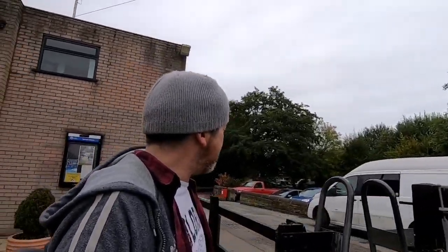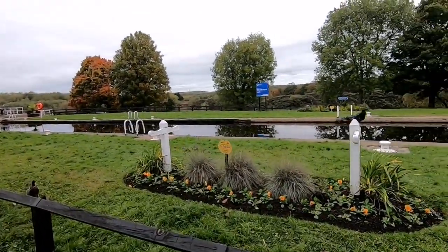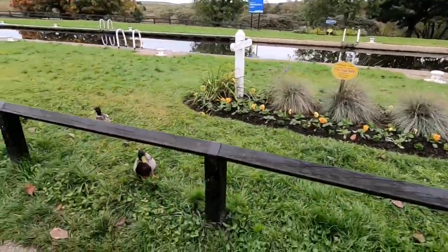Nice patchy boy. Right. Let's see where we end up. So like I say, Leeds is 5 miles in that direction, but we're going to the mill. I think it's in that direction anyway. I'm just guessing. Little duckies.